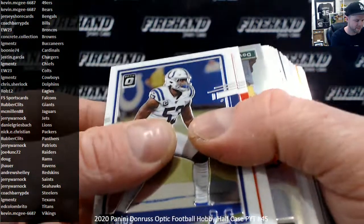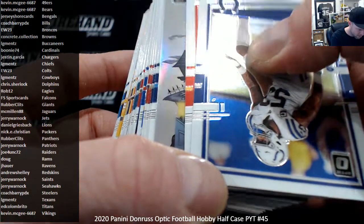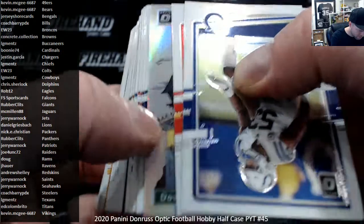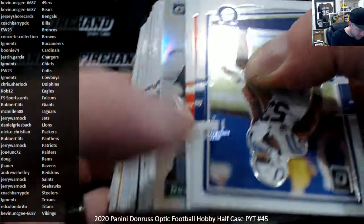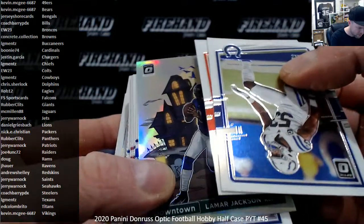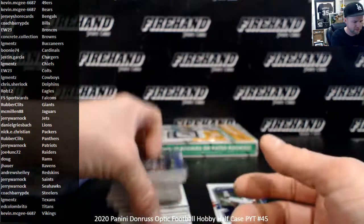Alright. Downtown! What do we got? Looks like a scary house, maybe. So, wrought iron fence, edge of a house. Spooky house. Oh, look at that. Lamar Action Jackson. Boom. For the Ravens. Beautiful.